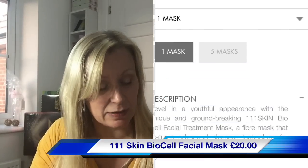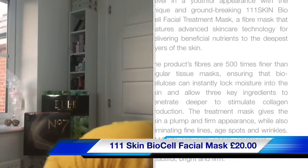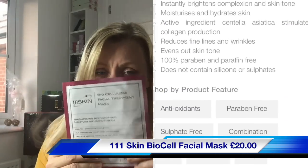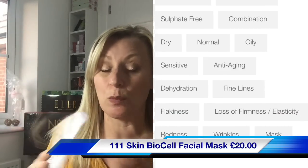Something's leaked in here. I've got something on it. So now I've got 2. I shall use it. I was trying to save it for a special occasion, but now I can see how it goes, make sure I don't have any bad reactions, and if it works really well, I'll know that my other one will be perfect for a special occasion. So that's that mask.